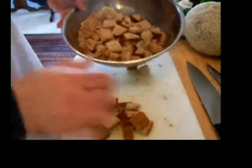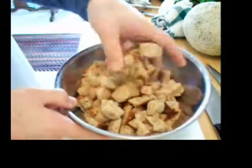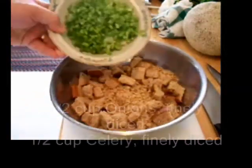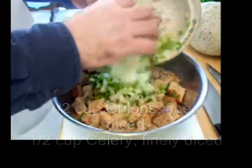And I'm going to take a 1/2 cup of onions and a 1/2 cup of the celery that we finely diced earlier. And we'll mix that in. Now we're going to add the onion. I'm sorry, it's a 1/2 cup of onion and a 1/2 cup of celery.